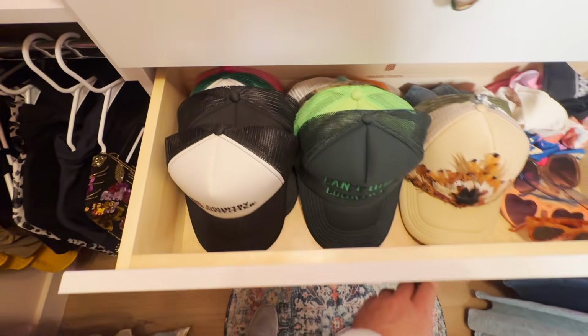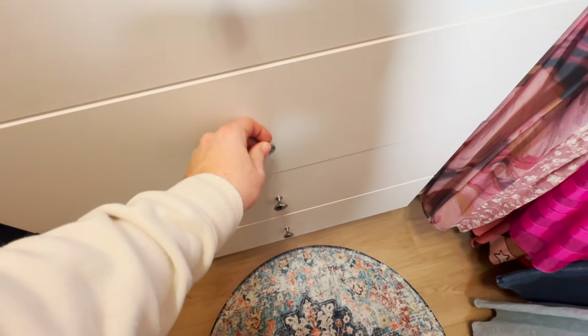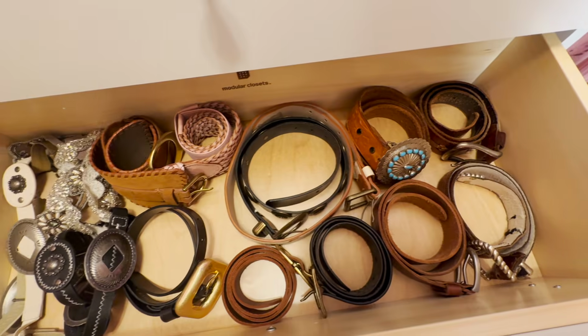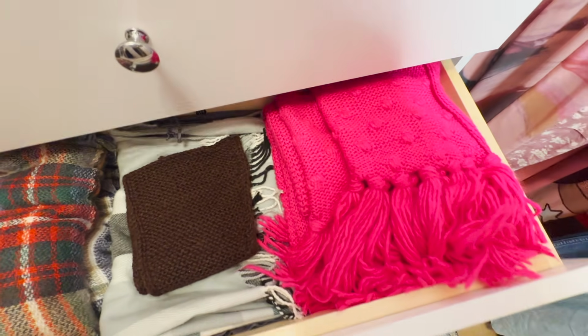Drawer number 2, I've got all of her hats organized, as well as her bandanas and some of her sunglasses. Drawer number 3, I have some of her belts all rolled out and kind of organized. There may be a better way to do that, but I'll let her deal with that later. And then for drawer number 4, I've got all of her scarves folded neatly in the bottom of that one. I'm gonna get Emily's reaction seeing it for the first time.